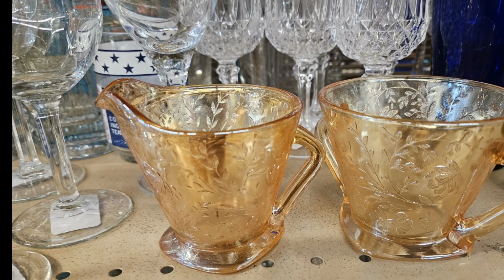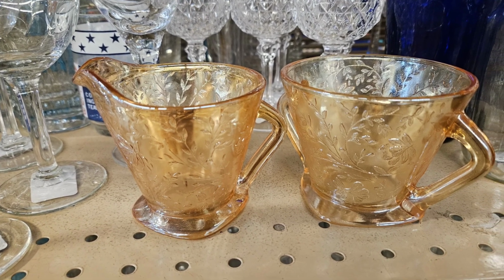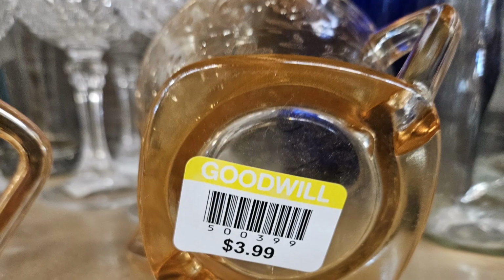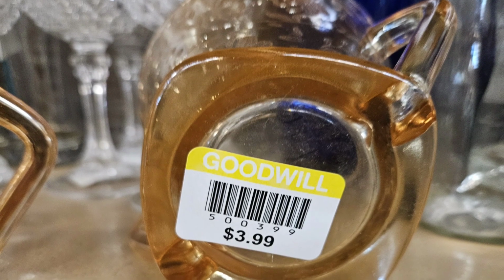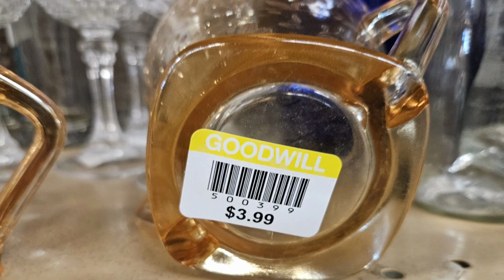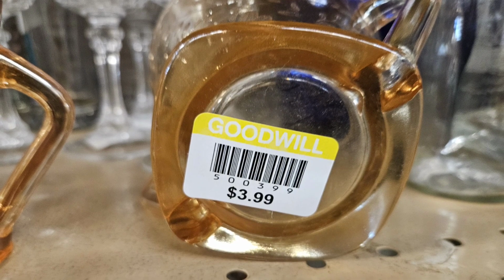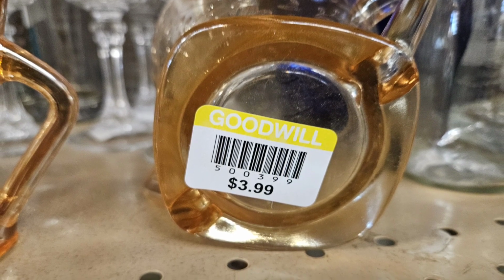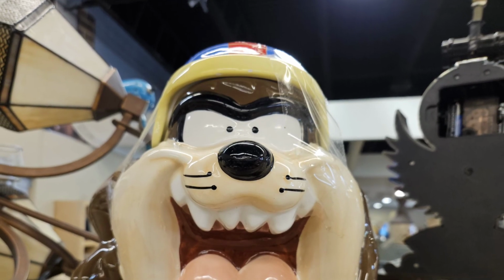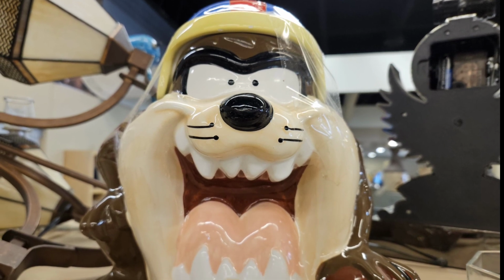This beautiful open sugar bowl and creamer, the amber depression glass set, was really neat, but they wanted $3.99 for each piece. Too much for me to pick up and flip for a profit. Taz was staring down at me from the upper shelf, but I had to leave him behind as well.